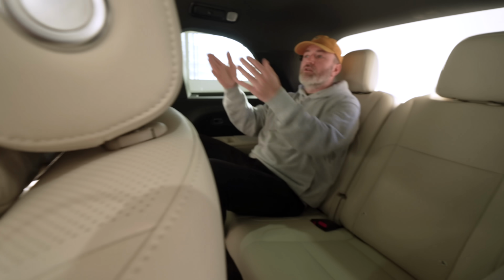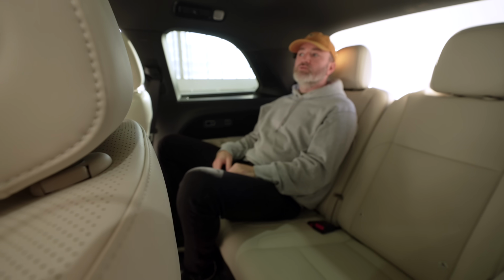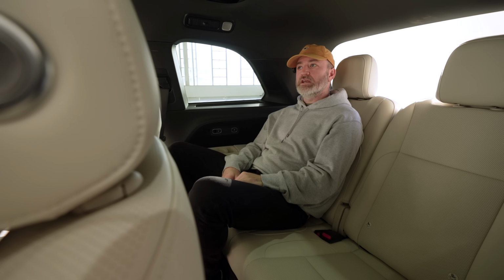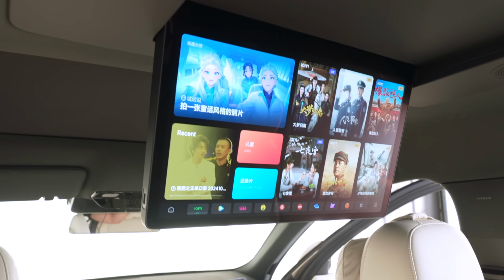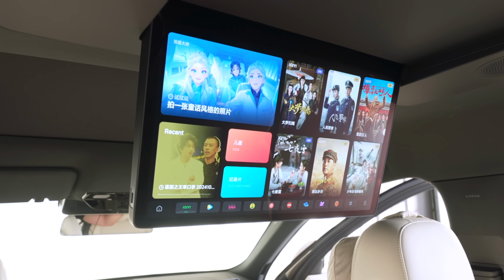Us four, we can all get a nice view of the multimedia display in the center. Plus, I guess the gestures still work from here. Look at this. See this? I'm still able to navigate my content.